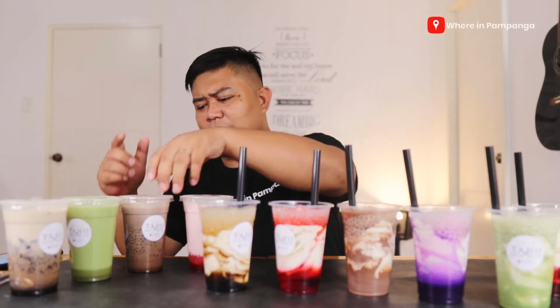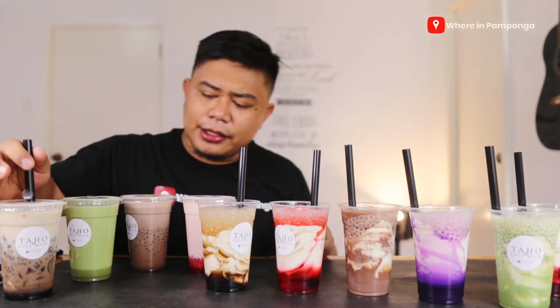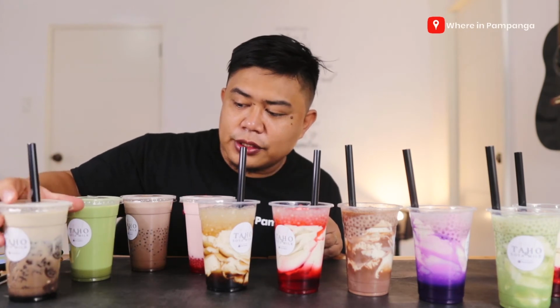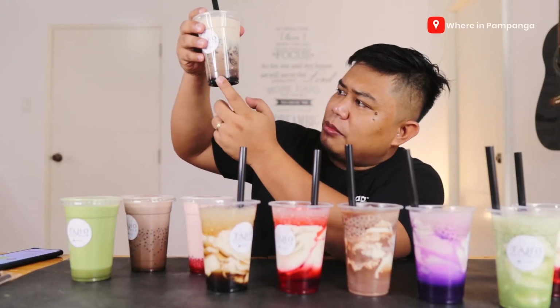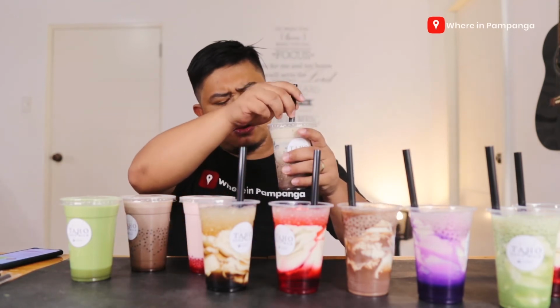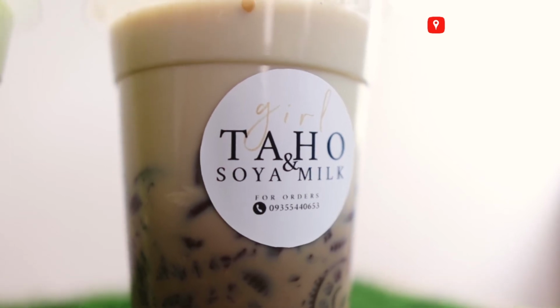I gotta move on with their soya milk. So let me taste this first so we can find out what flavor it is. Oh, okay. So this is the cookies and cream because I can actually see some cookie chips here. And then at the very bottom, a medyo dark chocolate flavor. Oh wow! Like I always say, if it's a cookies and cream, medyo bias ako dito. Any cookies and cream flavored goodies are kind of my favorite.